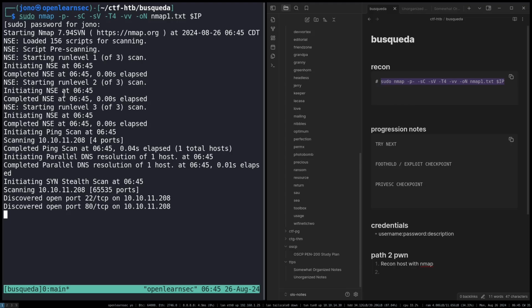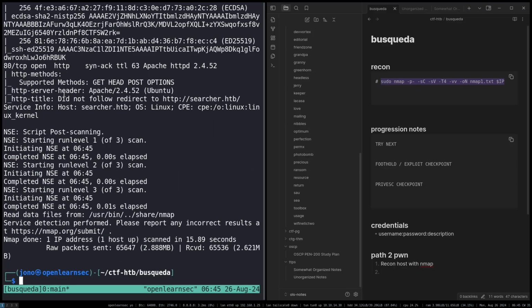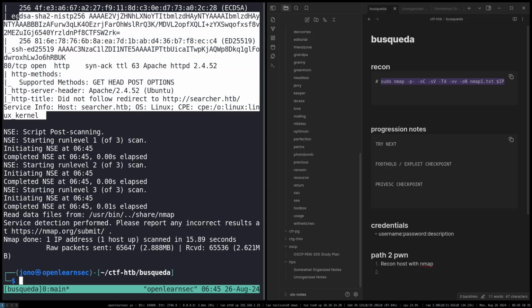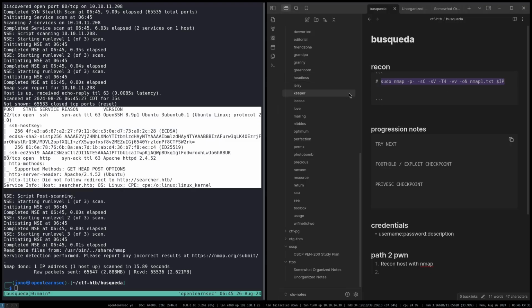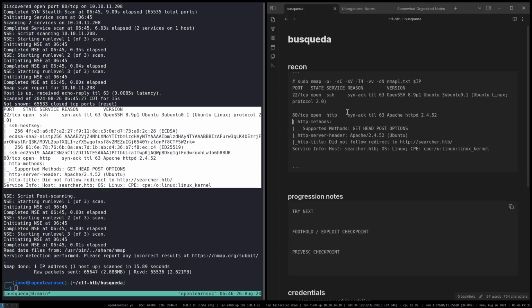So yeah, still working along the OSCP pathway. It's a pathway that I've kind of built myself. We'll follow a pathway that's commonly accepted in the broader community. I think one's called TJ Null's recommendation in terms of a list of boxes to complete on HackTheBox and TryHackMe. So we'll get to that eventually. It is slow going at the moment. I do have a lot of stuff going on in my professional and personal life. Got family and all that sort of thing to look after. So yeah, trying to do it as much as I can, at least a couple of boxes a week, and we'll go from there.